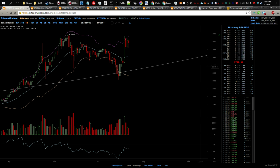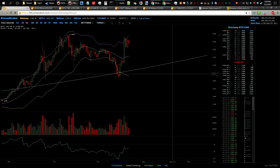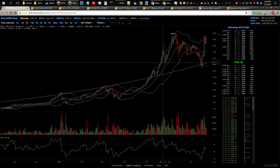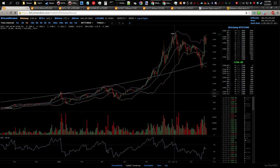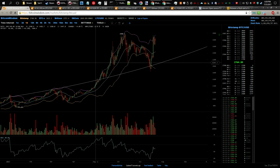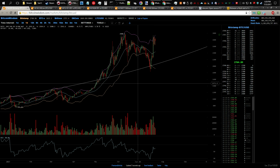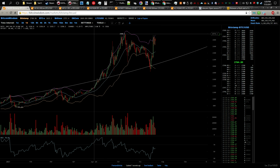However, if we were to go below and get back into these $1,800 ranges again, you want to keep an eye out because that is a huge support level. And if we break through there, we're definitely going to retest the $1,600 and then maybe even go all the way back to the $1,000 range. However, long term, guys, the bull trend for Bitcoin is still intact. Support and long-term trend lines are holding the bull patterns. So Bitcoin is going up.